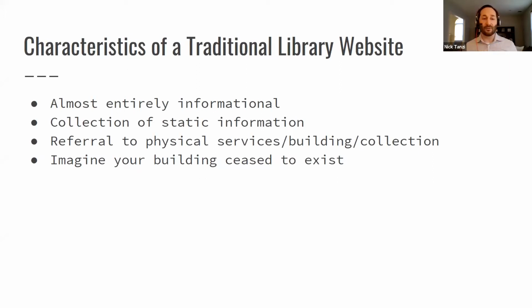And a good exercise is just to take your website and then imagine your physical branch ceases to exist. And some of us may have had to do that, at least temporarily, right? Our physical sites were closed. If in 1998, my physical branch was closed, how useless is that website, right? Because there's nothing else behind the curtain there. I could access databases, and that's it. And that's only if I had a library card already. There's no way for me even to get a card outside of visiting my physical branch. So that's a very traditional website. Again, for 1998, that's a great website. But that's not what a digital branch is, in particular in the year 2021.